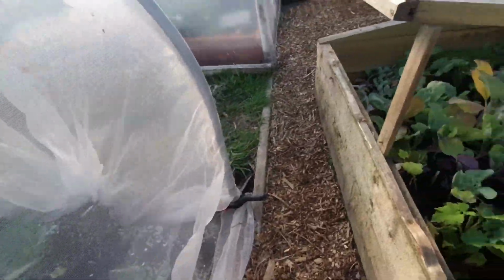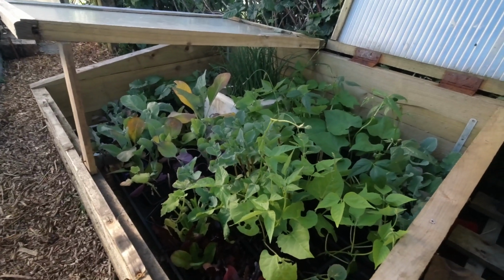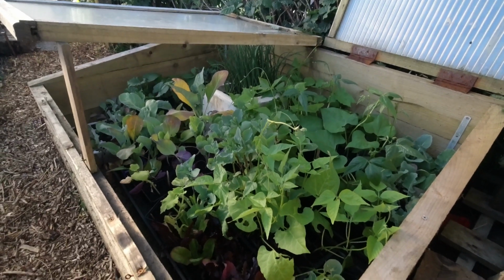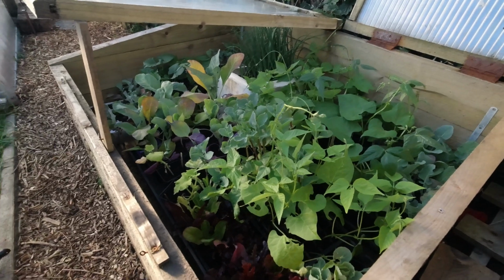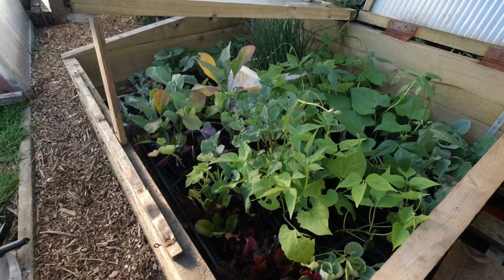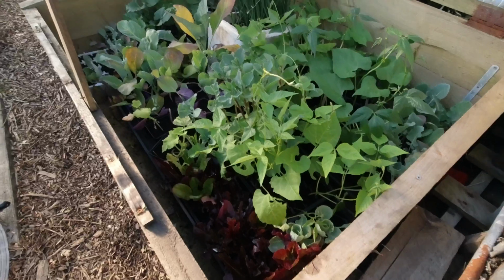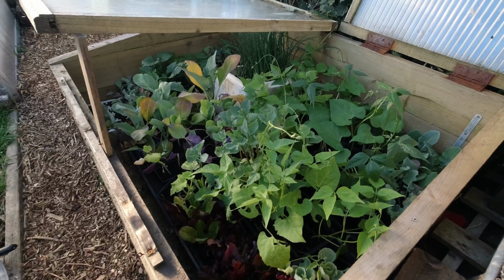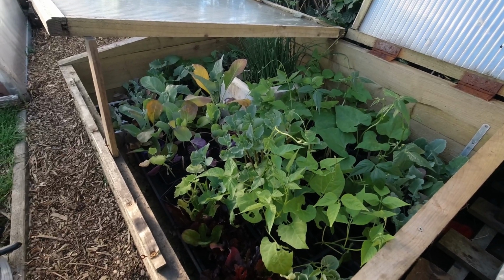So swinging around, you can see my spares. These are all plants that are over and above what I need. But I've already dipped into this a couple of times to replace plants where the roots were damaged or for some reason I've needed to take them out. And today I'm going to need to plant a lettuce into the polytunnel because it bolted, and we'll carry on looking after these and they'll continue to be useful spares.